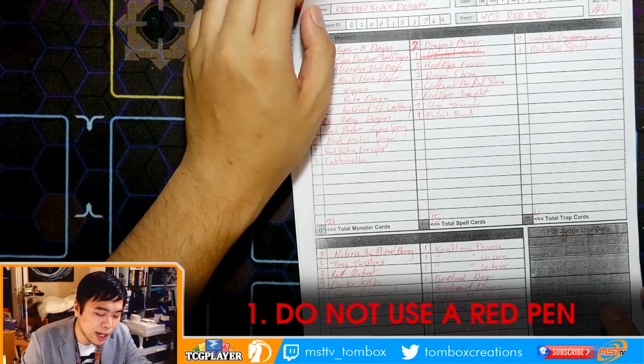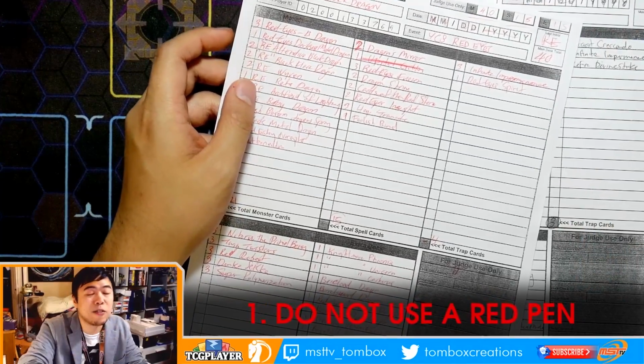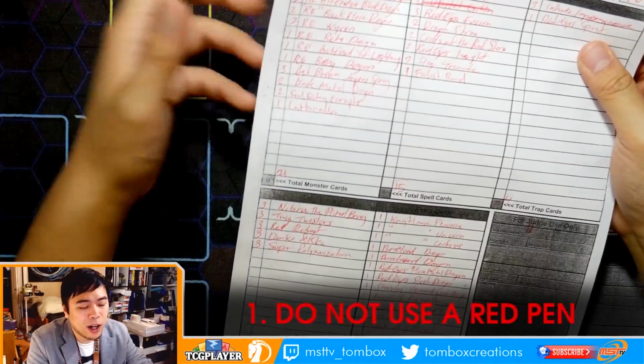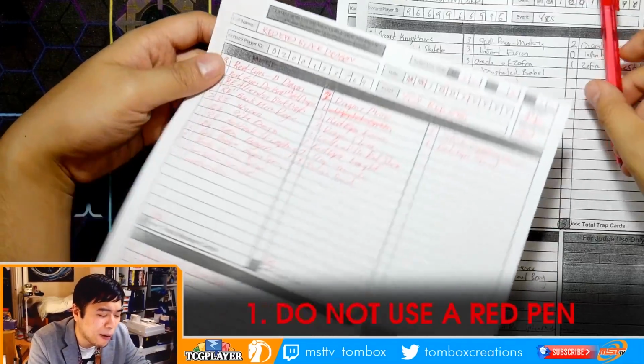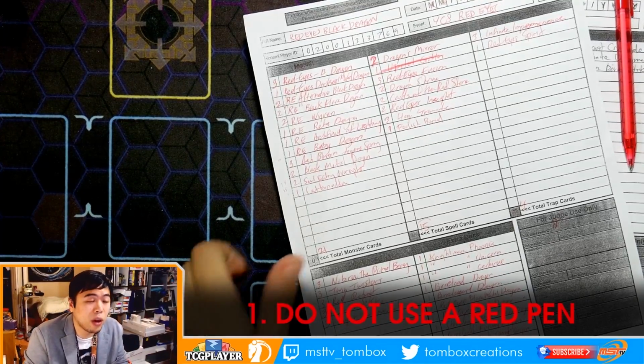I talked with a deck check team before when I received a list like this. Technically I received a total of 3 of these lists. They were through different events, and both of them told me, yeah, we can't accept the list that's written like this because red pen, judges only. So just avoid using a red pen altogether. So rule number 1, don't use a red pen to write your deck list or else you'll have to rewrite your entire list.